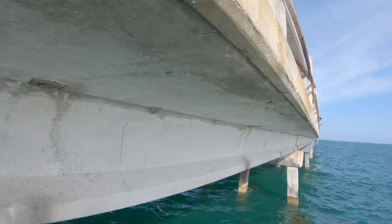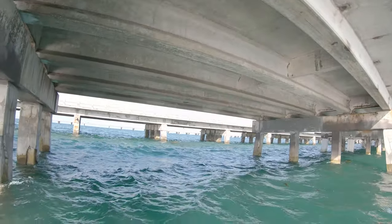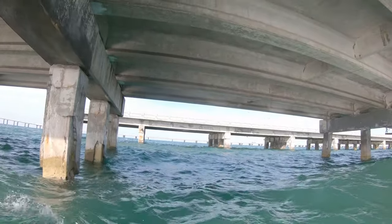Today I'm out on the Skyway Bridge Pier on the south side, about 100 yards back from the end of the pier on the outside of the span facing the gulf.